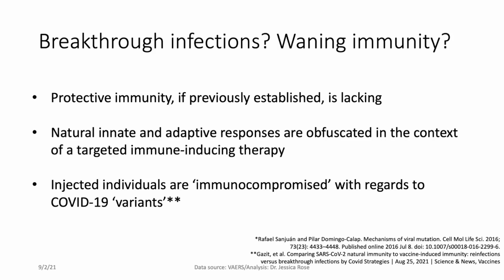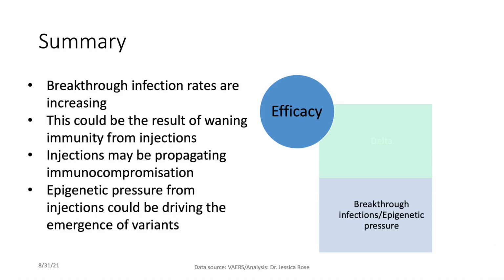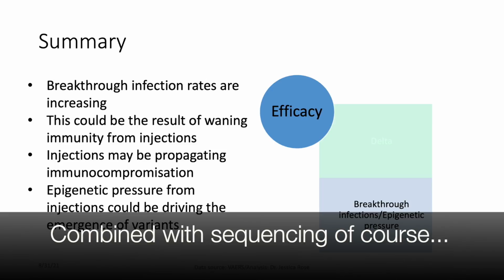And then in spite of that, they were exposed or challenged with, say, the Delta variant and subsequently became COVID positive, presumably with symptoms. Or it could be that they're testing positive because of some residual DNA artifacts. So to summarize this section, the breakthrough infection rates are increasing. We know that for sure, if we trust the testing procedure, because a breakthrough infection would have to be confirmed with a PCR test.